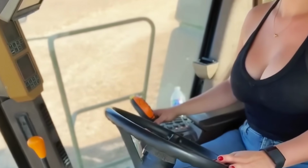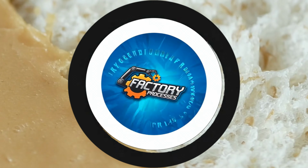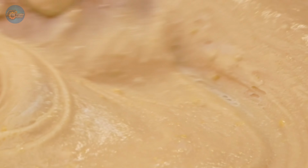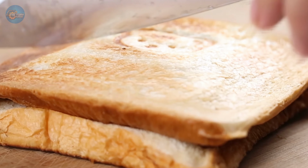Peanut butter. It's more than just a spread, it's a lifestyle. Whether you slather it on toast, dip your apples in it, or eat it straight off the spoon, we all know it's the true MVP of the snack world. And get this, Americans spend nearly $800 million a year on peanut butter alone. That's a lot of peanut butter sandwiches.